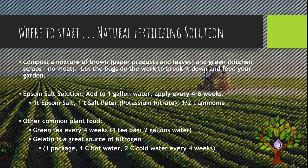Another common plant food is green tea, every 4 weeks: 1 tea bag and 2 gallons of water. Gelatin is a great source of nitrogen. Use 1 package, 1 cup of cold water, 1 cup of hot water, then 2 cups of cold water every 4 weeks. These are natural fertilizing solutions without using harsh chemicals, and it might actually be more economical to make your own.